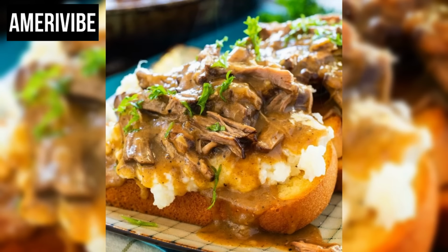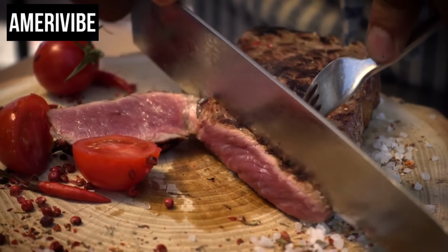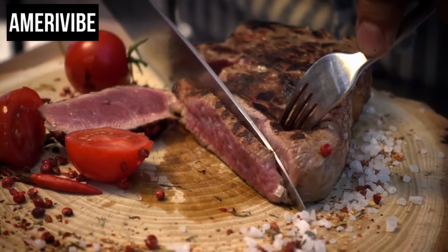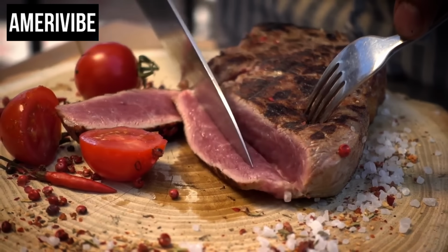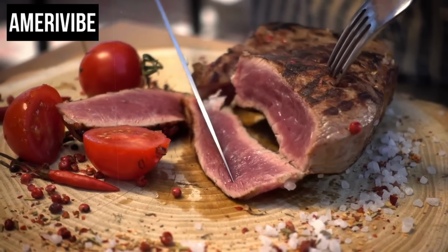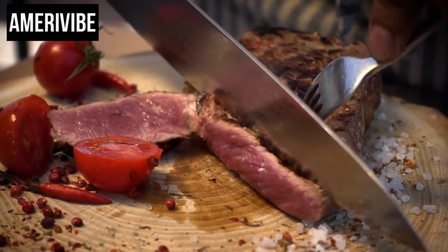The sandwich also varied regionally, with some areas adding their own twists, such as horseradish sauce for a bit of a kick or caramelized onions for added sweetness. Despite its decline in everyday meals, the roast beef and gravy sandwich remains a beloved dish among those who remember it, symbolizing a bygone era of home-cooked, hearty American meals.